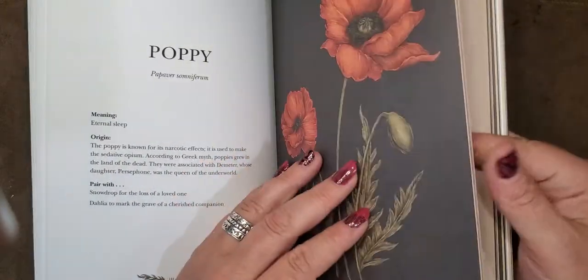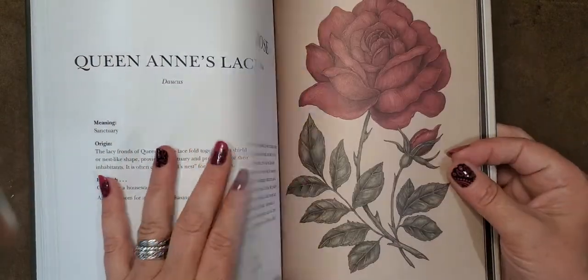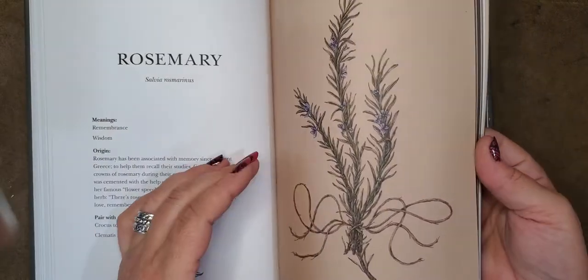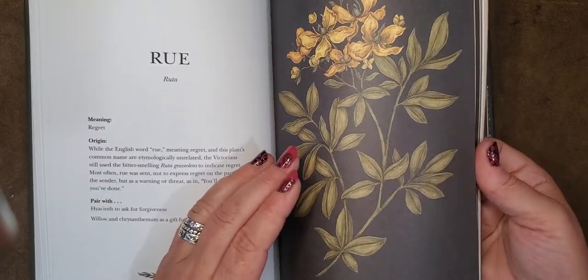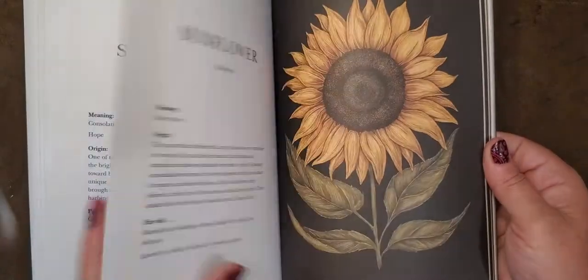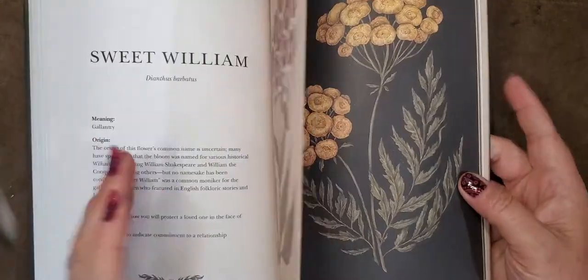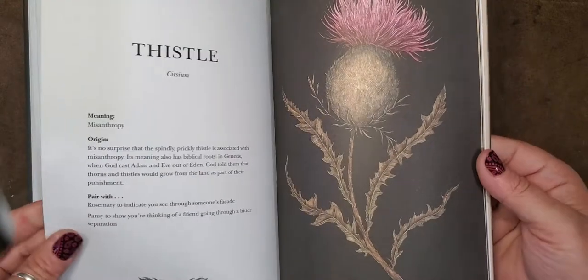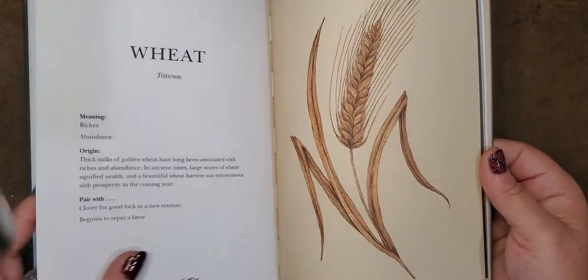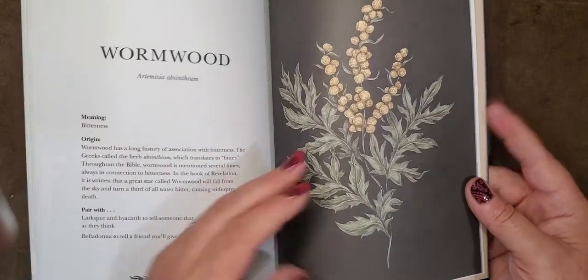Petunia and a poppy. Go back this way. Whoops. I definitely recommend this book. It is so cool. It's not like overbearing with information, which is wonderful. It's quick, it's to the point, and you definitely don't need to worry about not knowing something, and you can always Google and search for more information on these. But it's perfect. I love this book. I can't stop flipping through it. Every time I do, I find something new to look at.